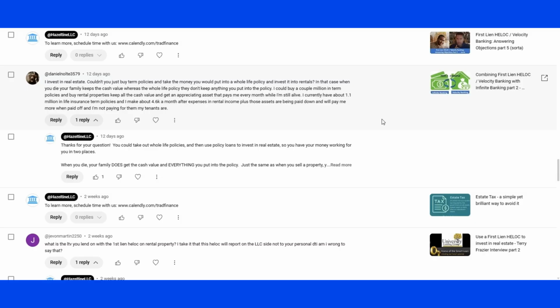So what's the problem? I don't see the problem with it. As a real estate investor, the analogy I would use is cash value is your current equity position in the policy, and death benefit is the total value of the policy.